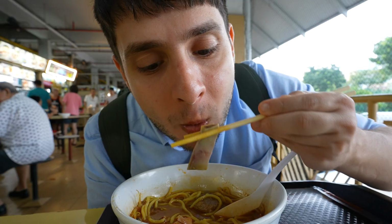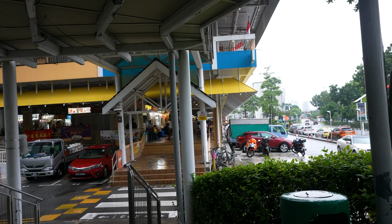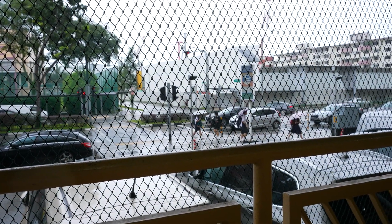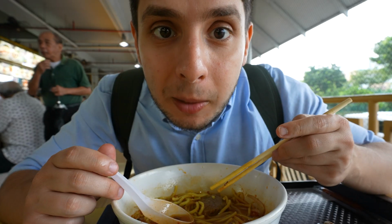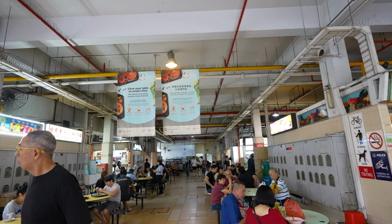And while I was sitting down at this table, I was actually having a conversation with one uncle from Singapore in front of me. A conversation about this hawker center being very traditional and very old, and lots of local people from a couple of generations ago still coming here, appreciating the local Singapore food from these very famous hawker stalls. The atmosphere is just amazing.